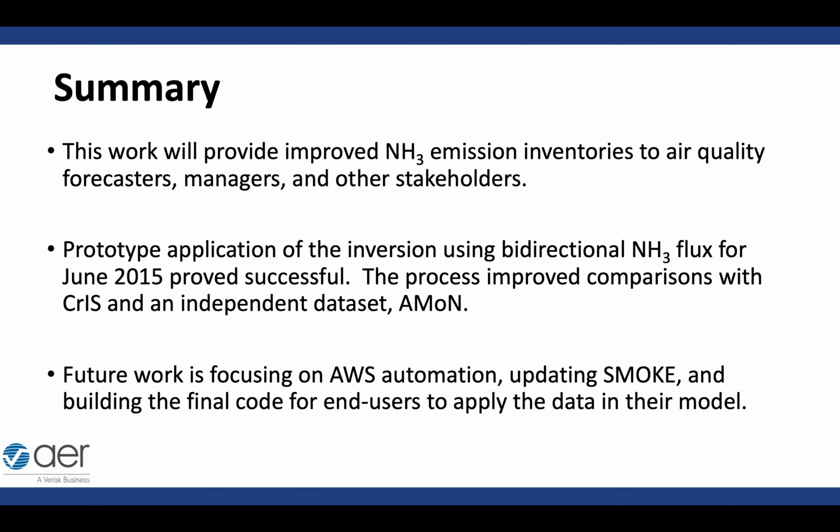I'll stop there. I'll summarize quickly. The goal again is to take the CRIS ammonia observations and use that information to help provide improved emissions to air quality forecasters, managers, and stakeholders. In this presentation, I showed you a prototype application of the inversion using bidirectional ammonia flux for June 2015, and it looked to be pretty successful. It improved the comparisons with CRIS and also with the independent AMON surface observations.